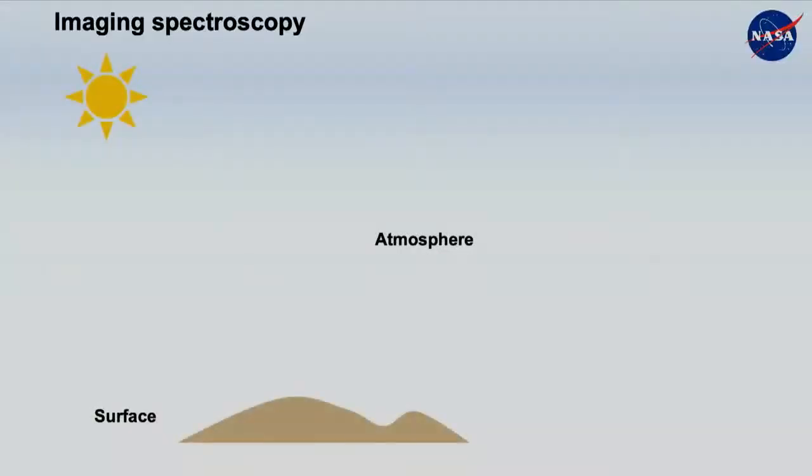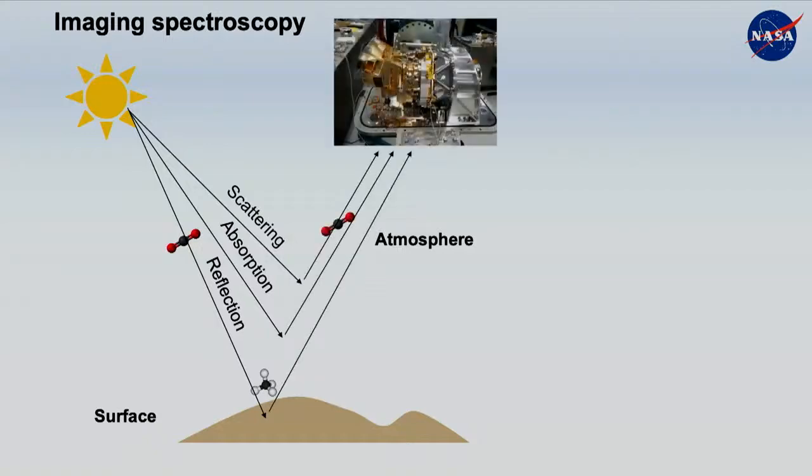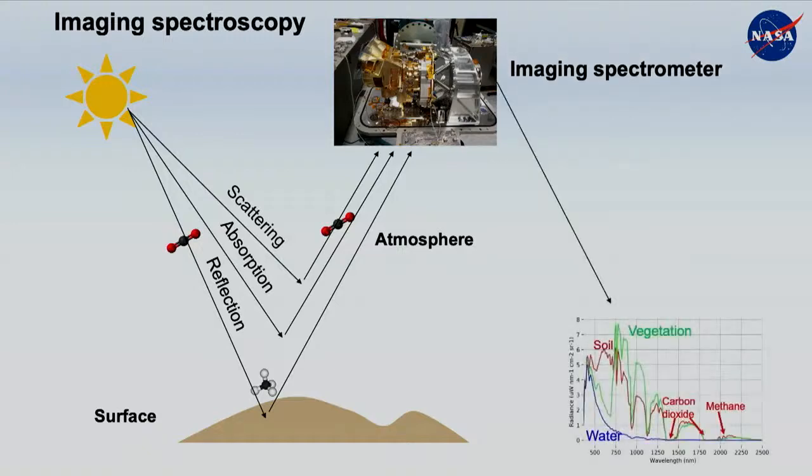Great. Before we dive into what makes Carbon Mapper tick, we should probably explain what imaging spectroscopy is and how it works, yes? Absolutely. And I think we've got a slide that gives a nice description of how this JPL technology does in fact work. What we're showing in this image here is the sun sending photons down through the atmosphere. It's interacting with the atmosphere, hitting the ground, up to our imaging spectrometer that's built at the Jet Propulsion Laboratory.